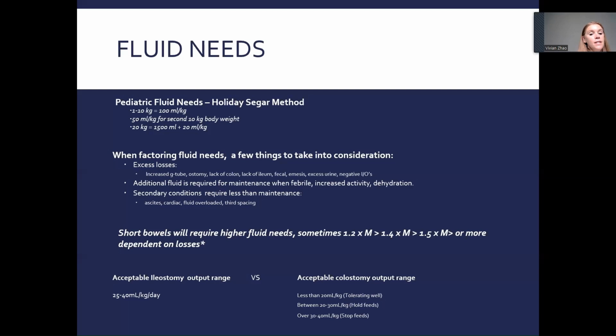spacing. And you will see some of this with your short bowel syndrome patients because they have other issues going on. So you might have a cardiac patient coming to you with heart failure, but they're short bowel with our pediatrics. So you're not unfortunately able to give them as much as they need, but just making sure that they are getting enough so they don't get dehydrated.